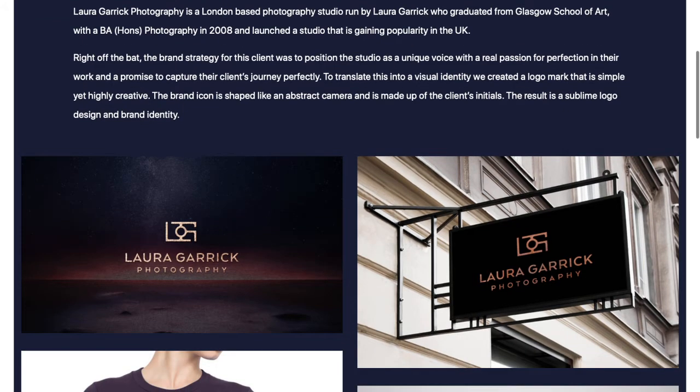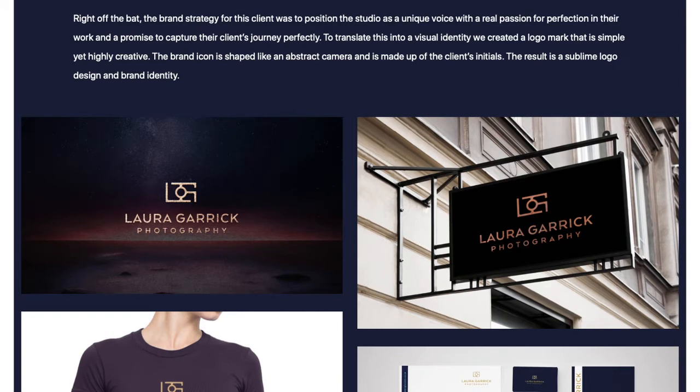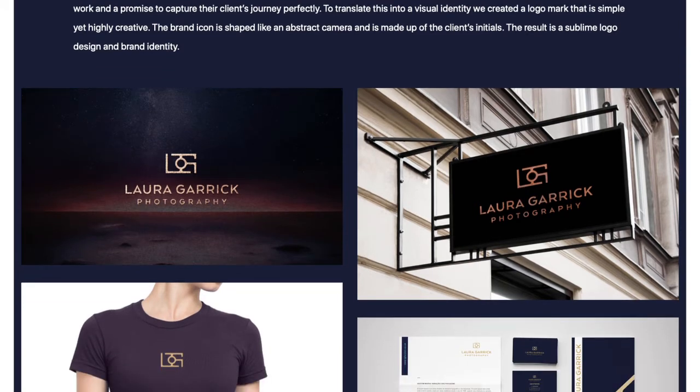To translate that, we came up with this beautiful primary logo. You can see already it's the shape of a camera, of course, but then it's got an L, G, and a P. So it's Laura Garrick Photography, and this icon is a camera with a lens. It's also an acronym, LGP. So it's a very clever, elegant, and beautiful looking design.